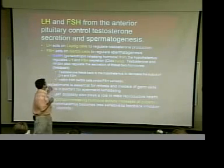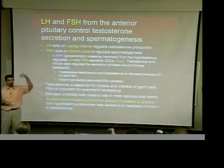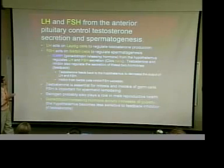But remember, what's controlling all of this are tropic level hormones involved. First of all, gonadotropin-releasing hormone is going to be the one from the hypothalamus. That's going to go into the anterior pituitary. And in the anterior pituitary, we've got LH and FSH in both sexes. Okay, luteinizing hormone and follicle-stimulating hormone. They're both going to be involved in the gonadal region, anyways.